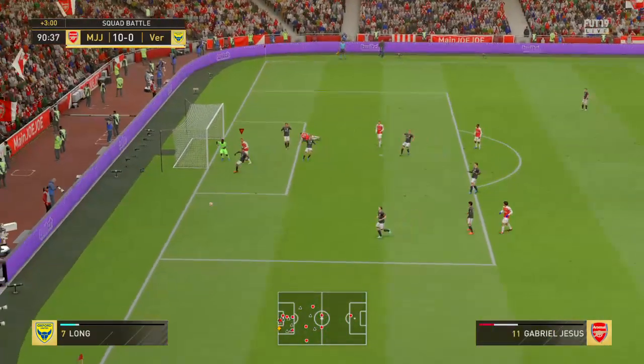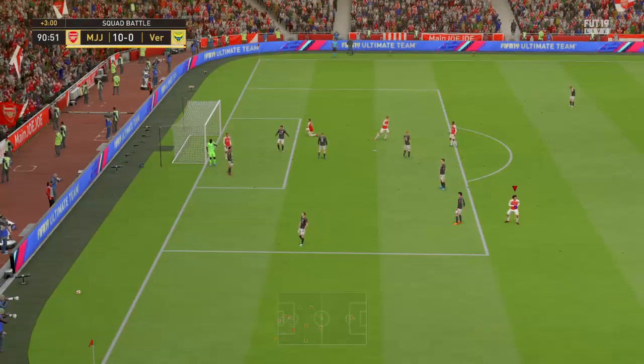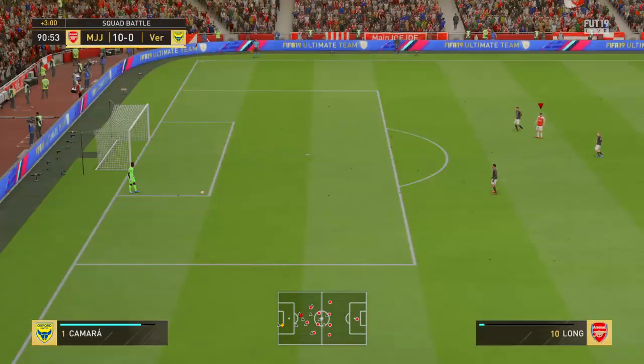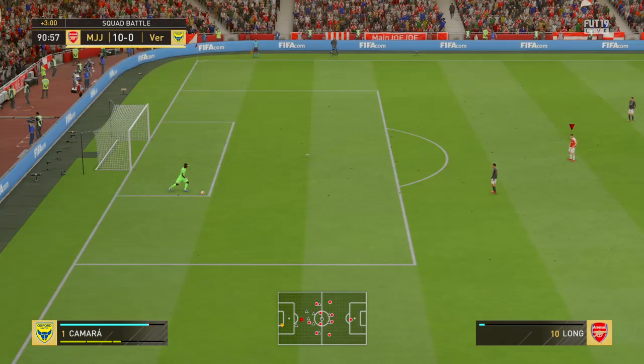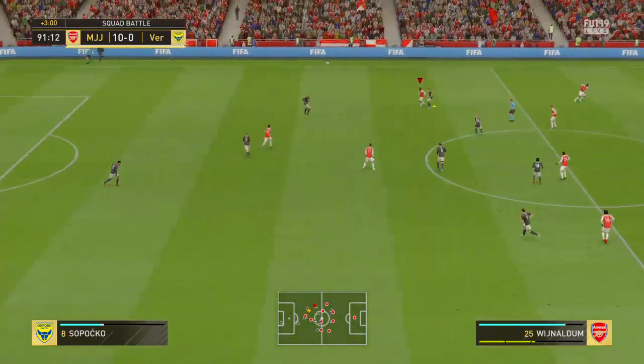Real opening for him. Well, that needed a more subtle touch. He's gone for power and he's nowhere near. Well, I don't think he kept his head down, actually. Probably thought he'd scored before he'd even hit it.